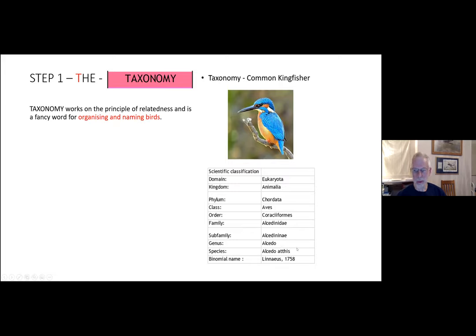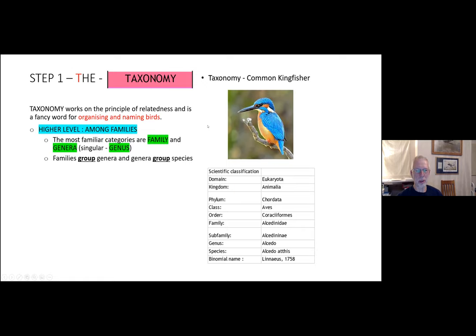So you've got Alcedo, and what absolutely defines this bird is Alcedo atthis. No other species on Earth has Alcedo atthis. So the scientific names are unique. And some of you will say, oh, but aren't there sometimes subspecies names? And we'll come on to that a bit later on.